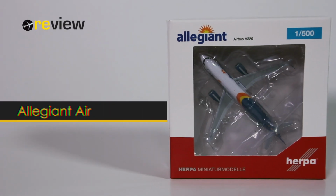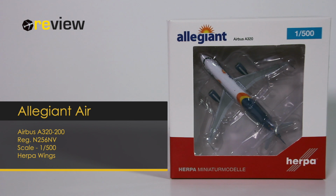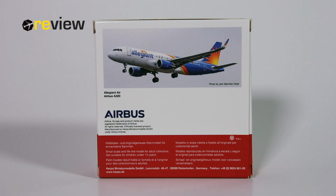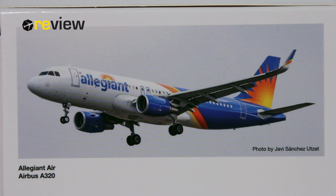And with that, welcome to a new episode of Review, where we today will take a closer look at an Airbus A320-200 from Allegiant Air. At the front of the box we have the cutout so we can get a glimpse of the aircraft model inside, and on top we have the Allegiant branding. On the back side of the box we are then, as this is a 2019 release, only given one detail, and that is an image of the aircraft itself.